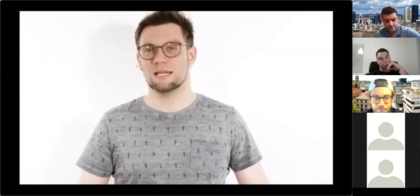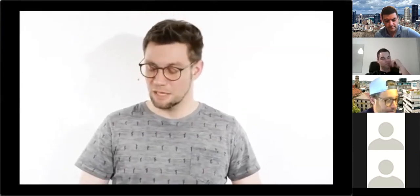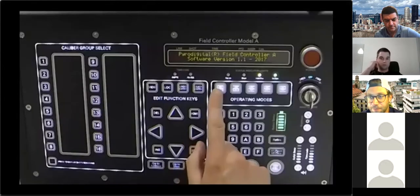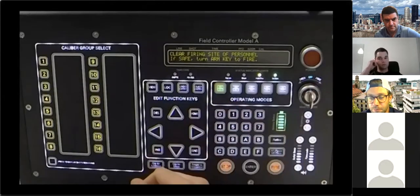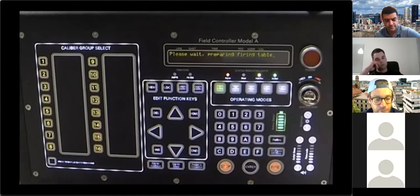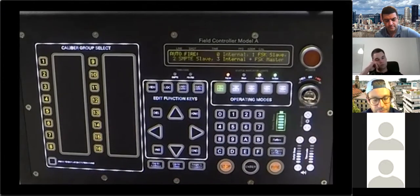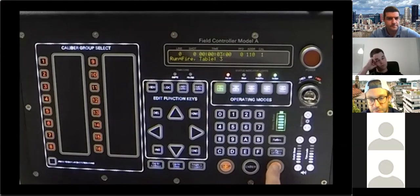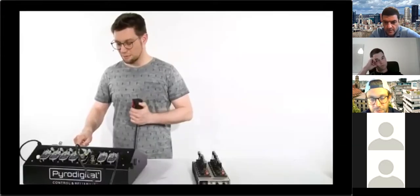A closer look at the hazard lockouts in AutoFire. So I prepared a little script. Let's first have a look at what it's doing. So I go to AutoFire, I clear that everything is safe here, and I turn the key over to Fire. I choose internal run, and I start the script and press down the enable button.